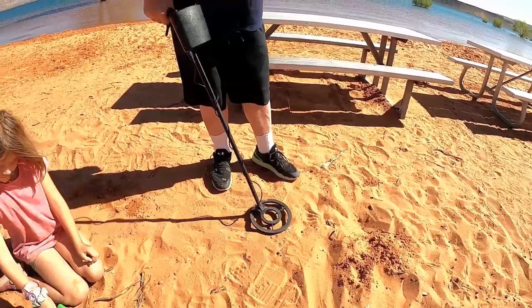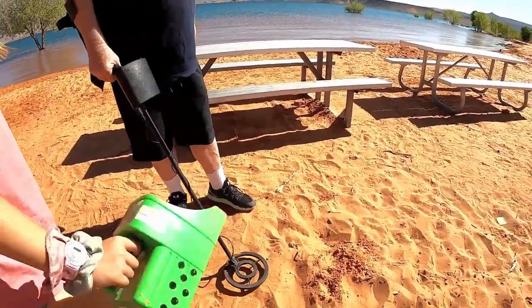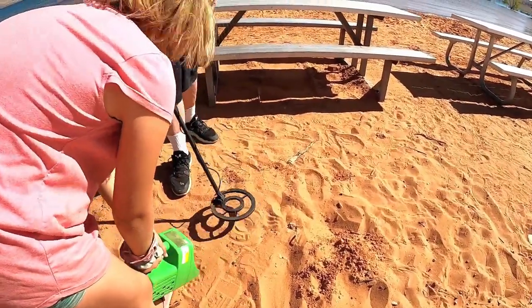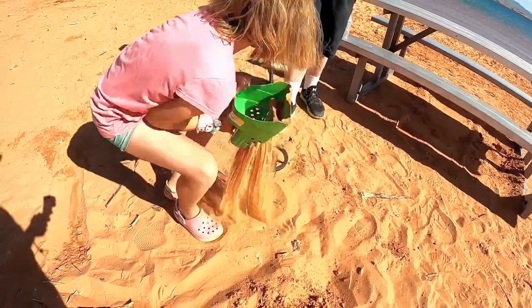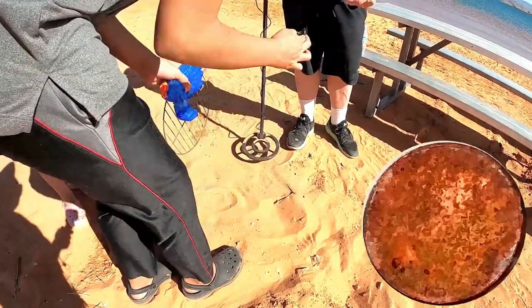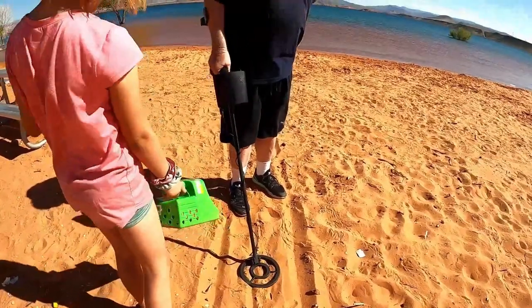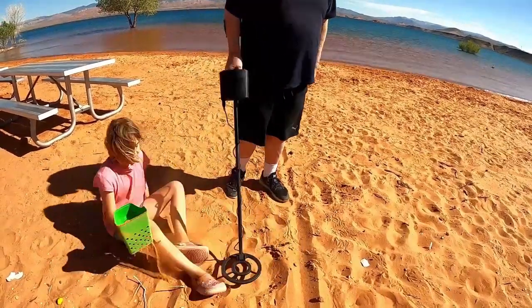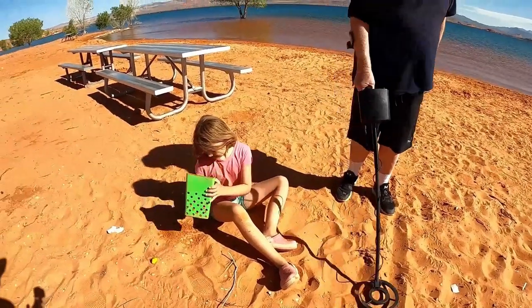Okay, another coin alert. Not too deep, not too deep. Just skim the surface and you'll get it. Found it. Where is it? Oh, it's a paper clip. Okay, that's okay. Get anything in there, Emma? It's right near the surface, so don't go too deep. You got it. See anything?